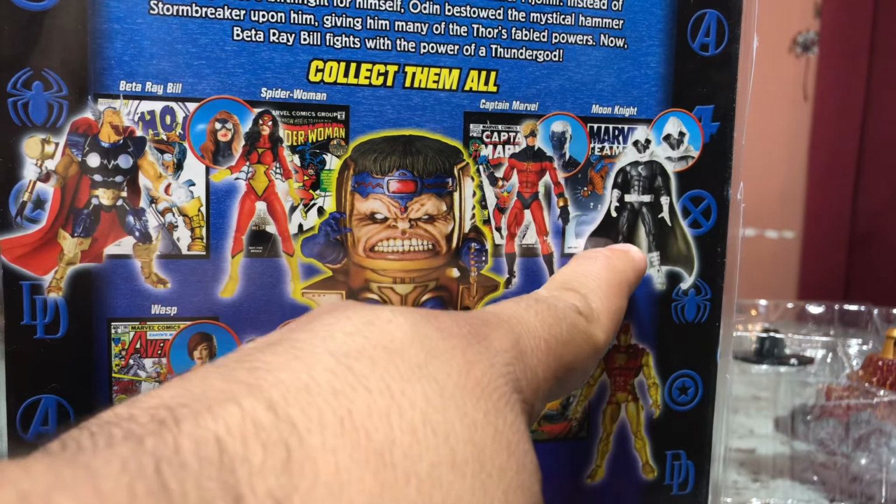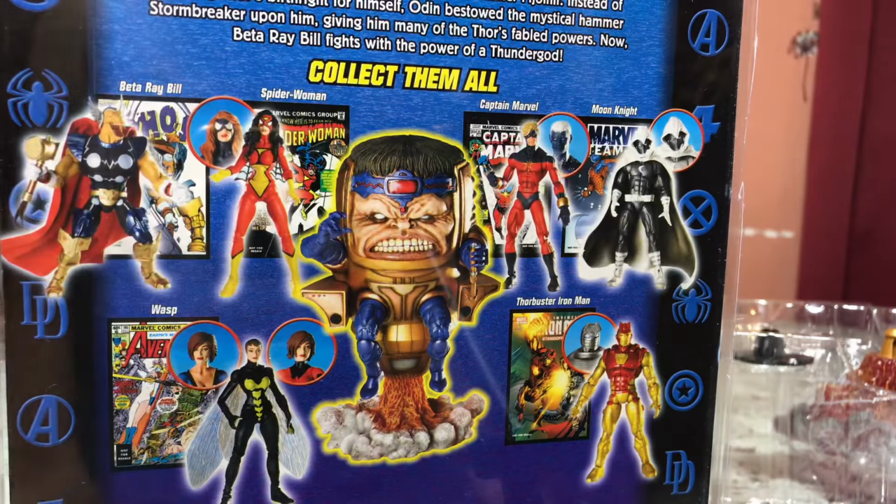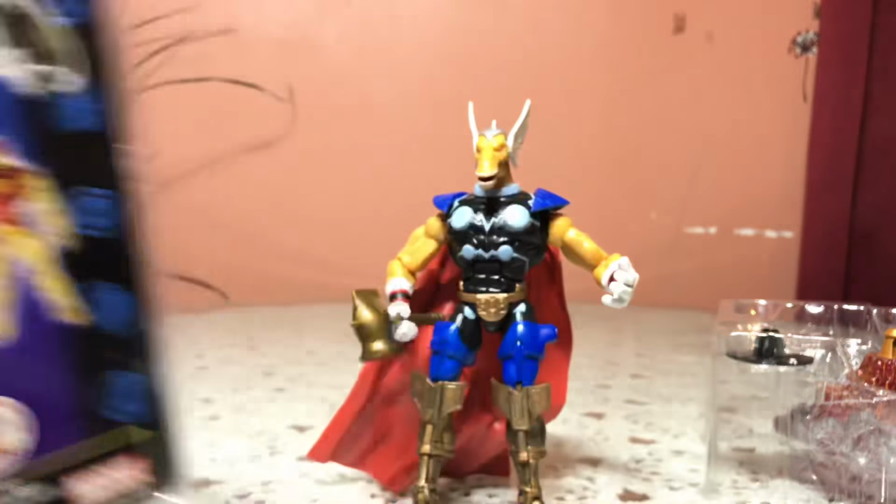But never mind the Moon Knight. Moon Knight is just nowhere to be found. I don't think I've ever seen that guy anywhere. But if it happens, it happens. If I find him, I'll just pick him up. I gotta have a M.O.D.O.K. anyway. I'm gonna try and build all the build-a-figures that came out in this Marvel Legends run from Toy Biz. But yeah, pretty much that's it.